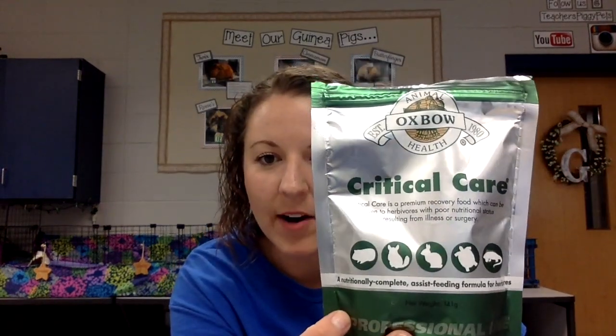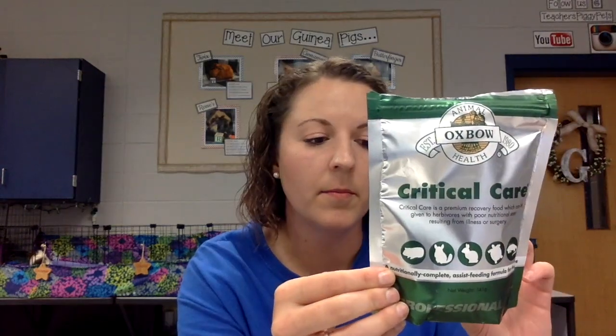So today I'm going to be talking about what I have in my first aid kit. First thing is, if you have a sick guinea pig and they've stopped eating, it is super important to have critical care. Now this does expire, but pretty much the only thing that will expire in this is the vitamin C content. So of course you could always crush up some vitamin C tablets and put that in here.